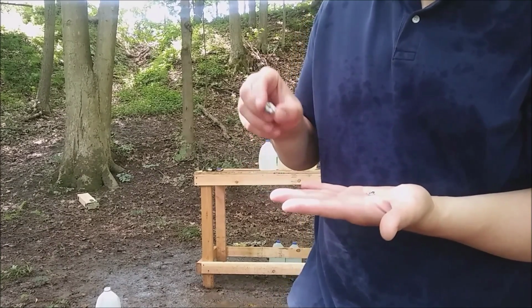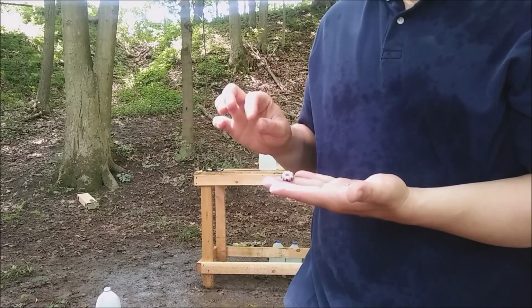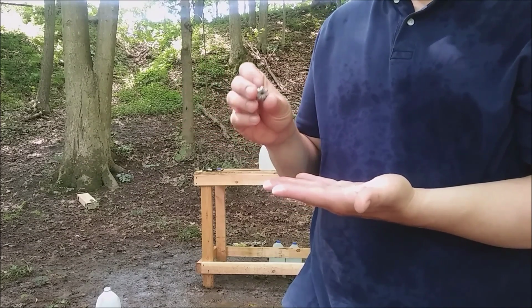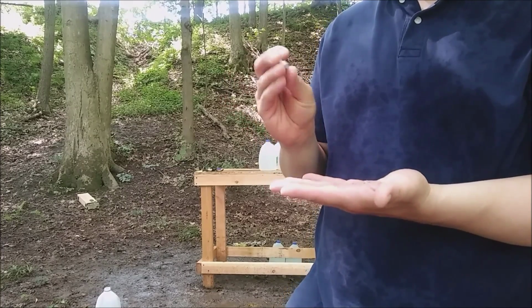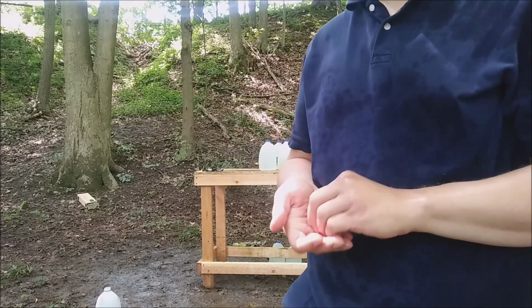Does that mean that this is better? No. I wouldn't want to get shot with either of these. This would be a surgeon's nightmare. This would be pretty bad too, but at least it's intact. So, water jugs, that's what you get between these two. So let's go on to the wood and see what happens.